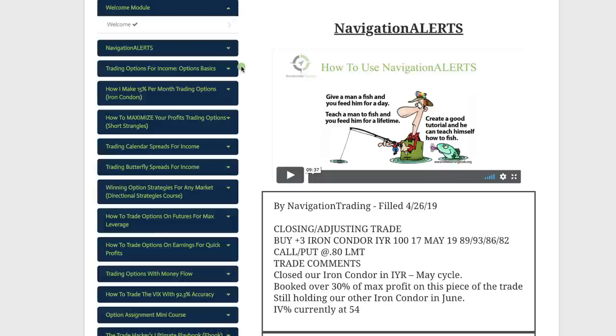So that would be the next one. And those are both delta neutral type strategies. So we don't care if it goes up, we don't care if it goes down, we just want it to stay in a specific range.